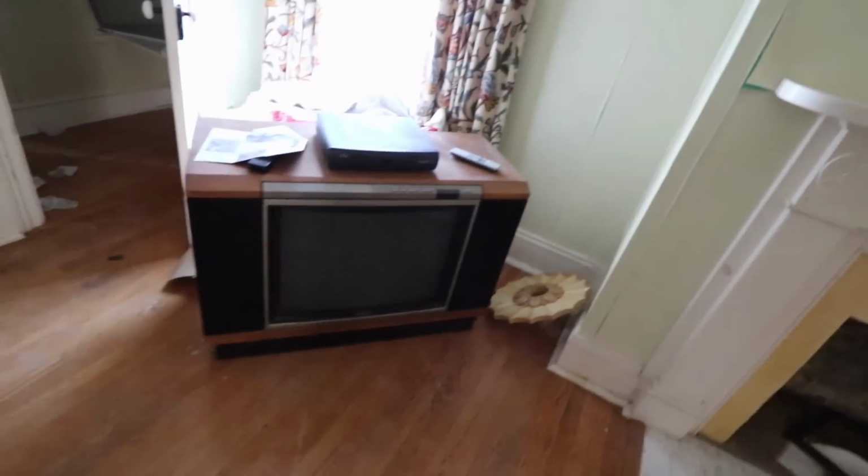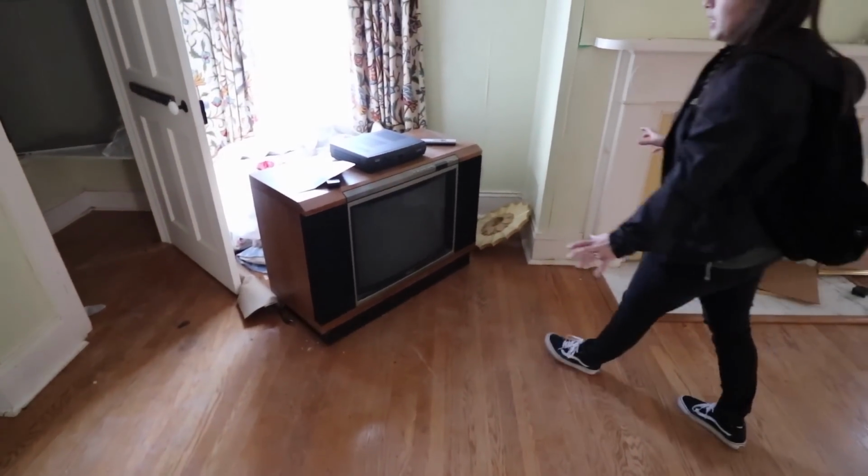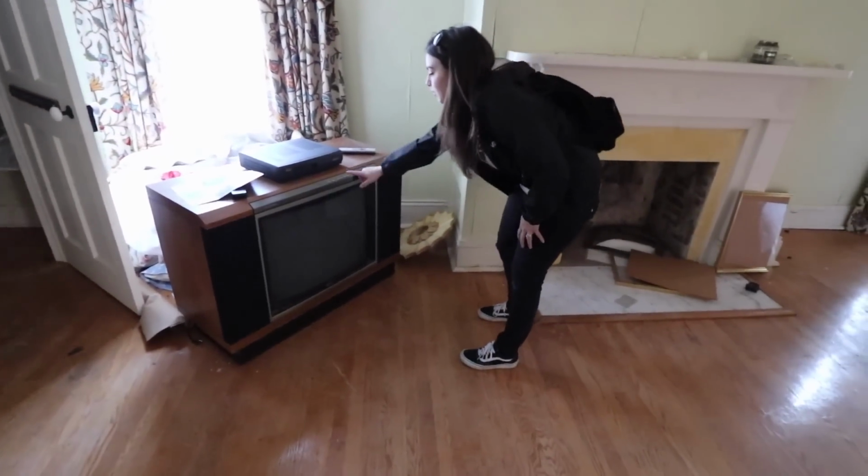But there's this TV here too. Yeah, I remember these TVs, except the one that we used to have was a little bit bigger and it had, like, knobs. Yeah, that wasn't an older style. We had one, it would swivel. Oh yeah, I had mine swiveled also.